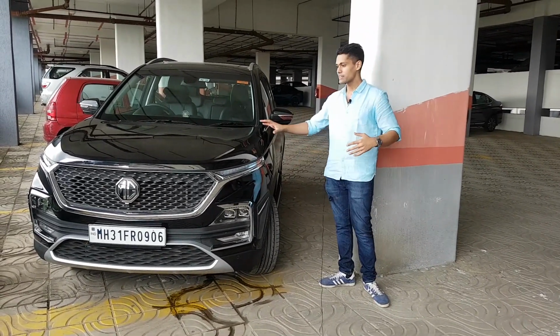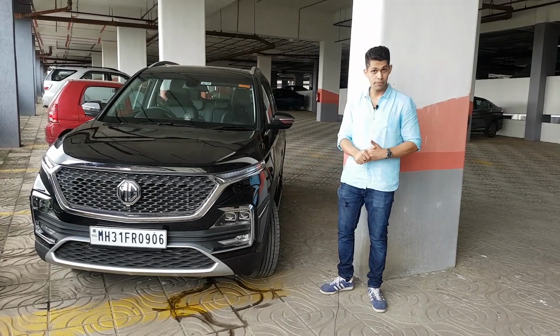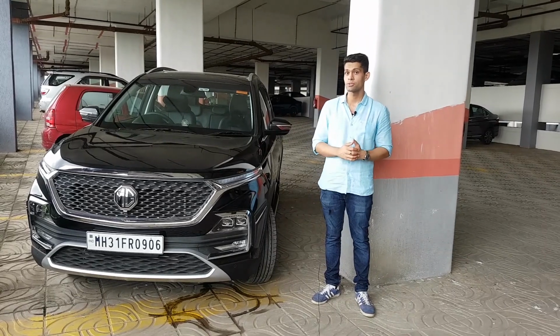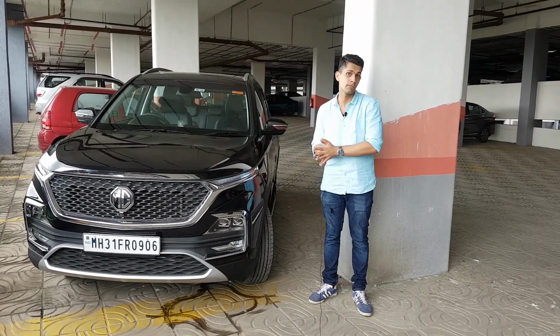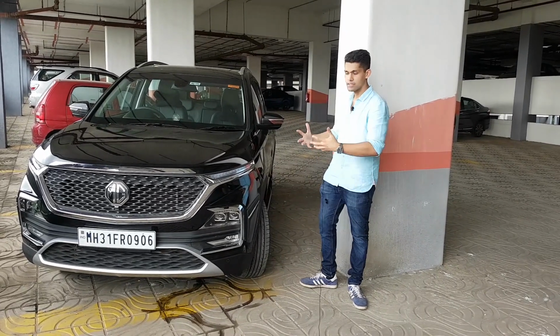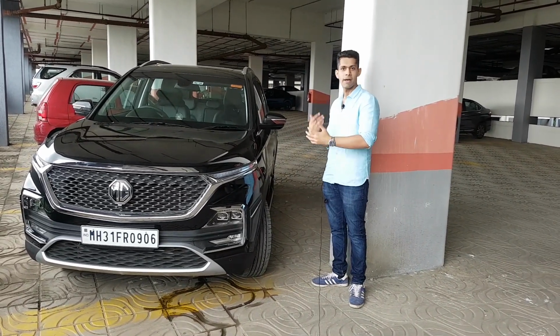But to conclude, this car is feature packed, it's beautiful, it looks pretty nice, and at 20 lakhs ex showroom, I think it's perfectly priced for the Indian market, especially because everyone is demanding for an SUV, and this gives you a bang for the buck.